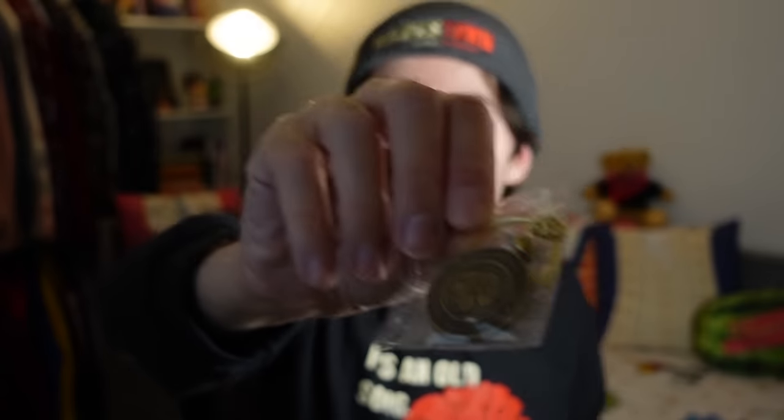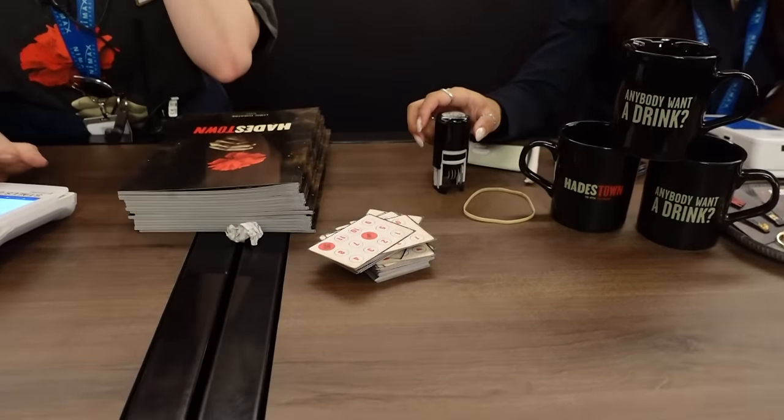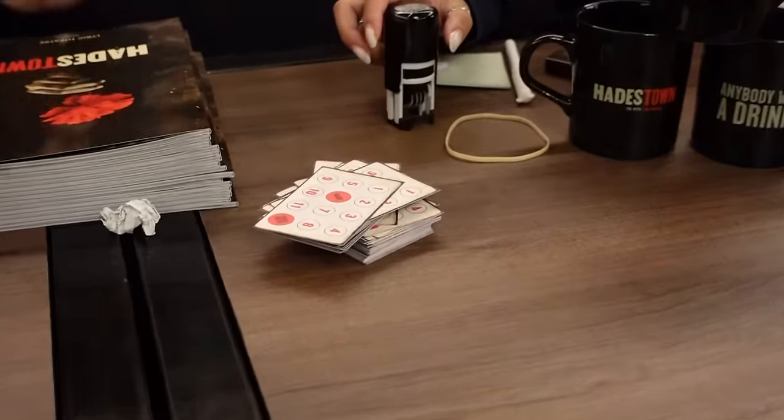We also got this little keyring here that I'm hoping you can see. And we got the pin set. I showed you these in the video, but there they are for Aaron's pin collection. And one last thing I want to show you that we got at the merchandise desk is these. The merch desk is also where you can get loyalty cards stamped. More on these later. So these are like Hadestown loyalty cards, which is a really exciting scheme.